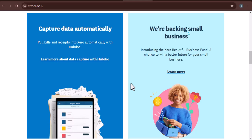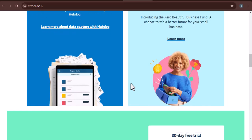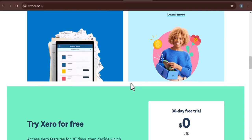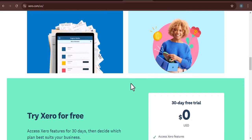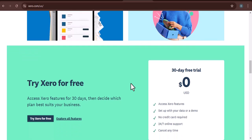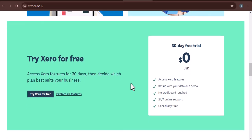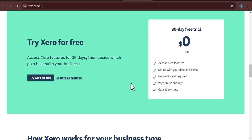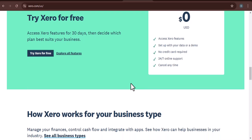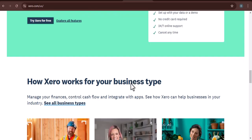Now, let's break down the key factors that influence how quickly you can learn Xero. Factor 1. Your prior accounting knowledge. As mentioned earlier, your existing accounting knowledge plays a crucial role. If you're already familiar with accounting principles and terminology, you'll likely pick up Xero much faster. Think of it like learning a new language. If you already know a similar language, you'll grasp the new one more easily. However, even with no prior accounting experience, Xero's user-friendly interface can make the learning process surprisingly manageable. Many find its intuitive design and helpful tooltips quite intuitive.